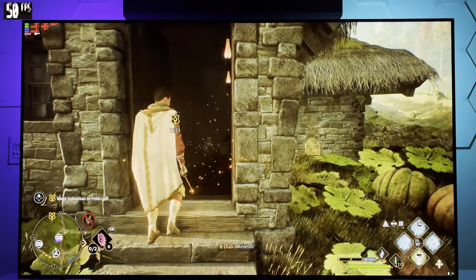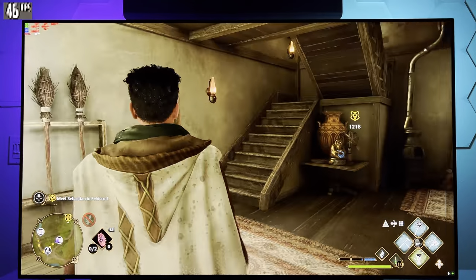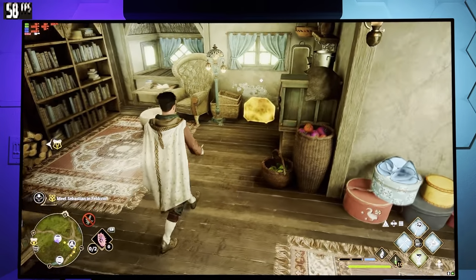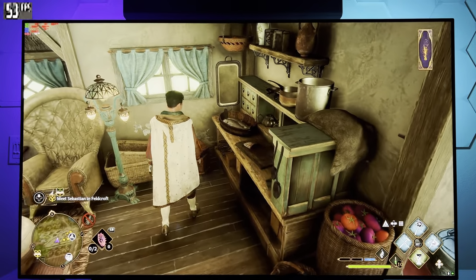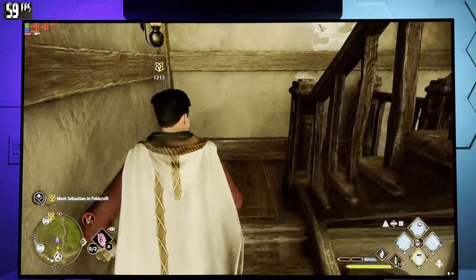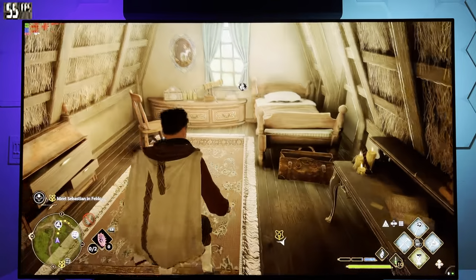Again, it will be interesting to see what the future of OLED looks like with the C3 and G3 coming out, and the improvements in brightness. So I will be looking, hopefully, to test those out for this channel, and be able to note some of the differences. But again, C1, phenomenal display, looks fantastic.